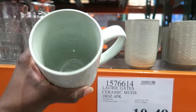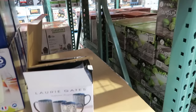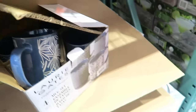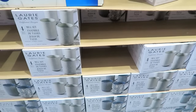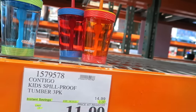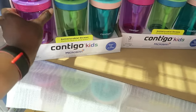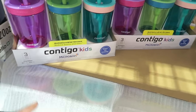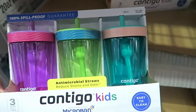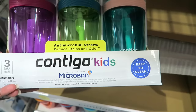Pretty tall mugs, $10.49 for a 4-pack. Oh, they have this pretty blue. They only have two colors, but that's really pretty though, right? For $10.49, this is a good deal. $11.99 for these three cups, a 3-pack of Contigo cups for kids. My kids have kind of outgrown this stage, but that's a really good deal. Spill proof, easy to clean, Microban.